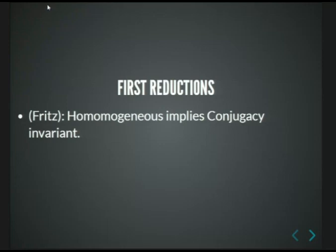Okay. But Terry Tao chose it because if you create a barrier by having a better way, it drives away a lot of people. So I guess this was being inclusive of people being software impaired rather than any more physical impairment. But it was a good pragmatic choice in general. So homogeneous implies conjugacy invariant, Fritz observed.